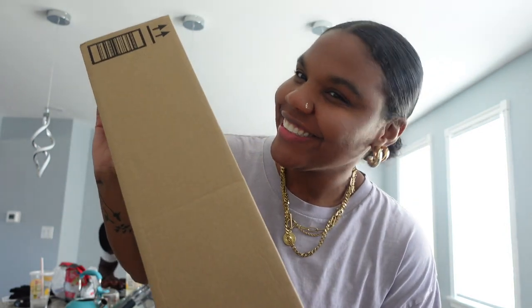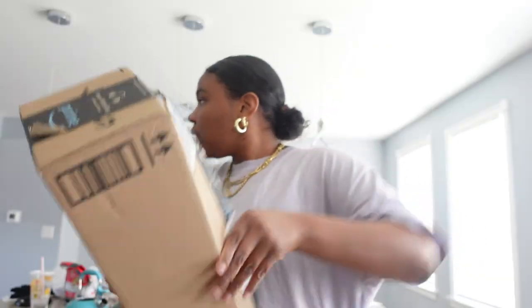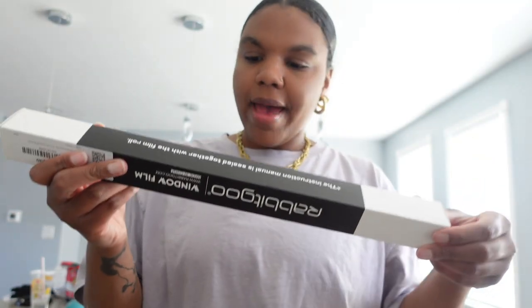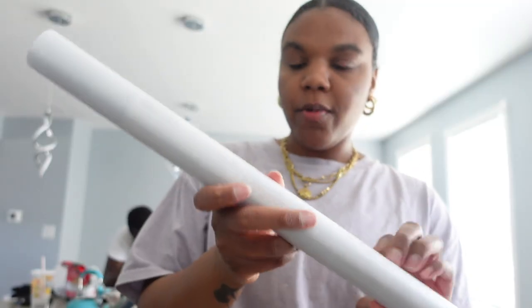Delivery to the house. We ordered this privacy film, but it has like a rainbow effect to it. We're gonna install it right now. Huh? This is what it looks like. It's called rabbit goo window film. It has no color, but once you actually apply it to the window, it takes on whatever color is outside. Never mind, we're gonna install this later because it's a whole process. You need a squeegee, a ruler, and we have none of that, so.